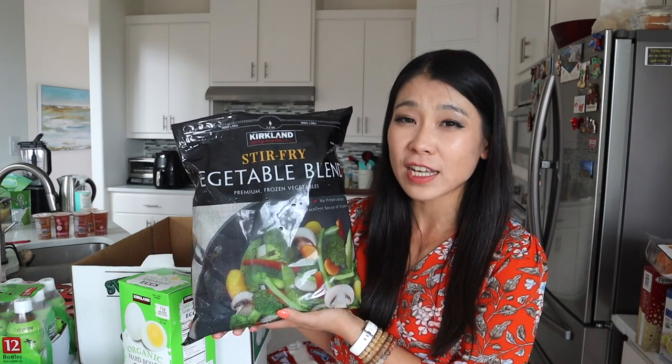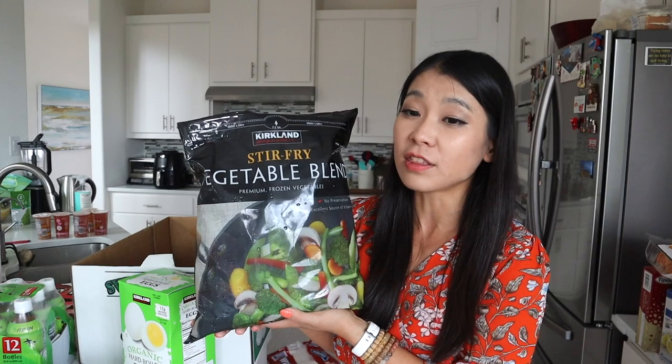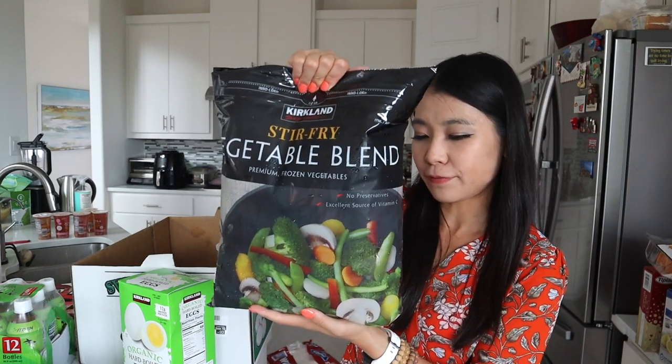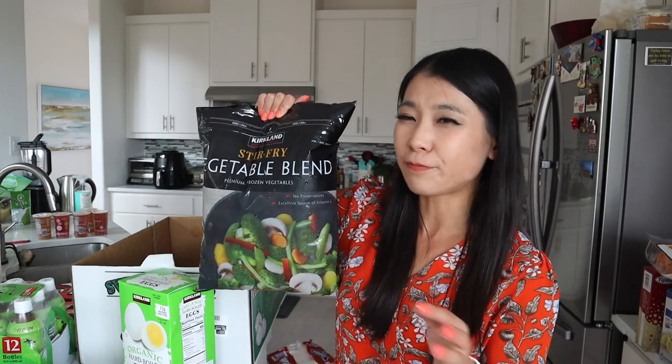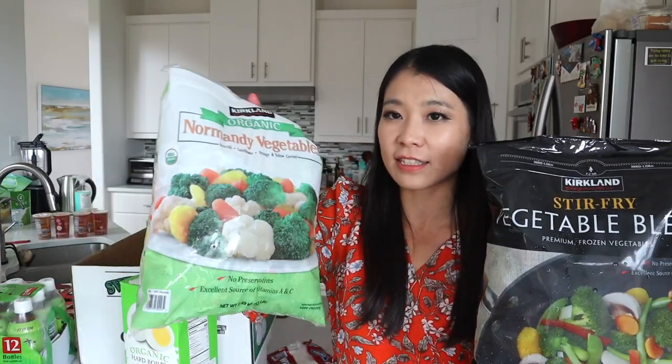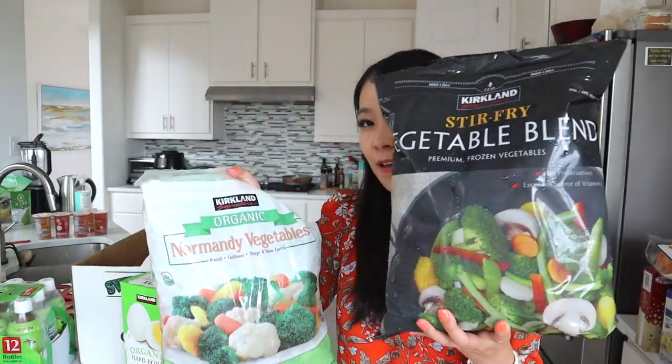So I've been microwaving a lot of food, which is definitely not healthy and not fresh. So they bought frozen vegetables. This one has a larger variety of vegetables, but personally, I just like my cauliflower and broccoli and carrots. So one for me, one for him.